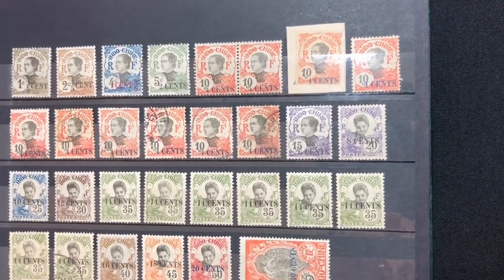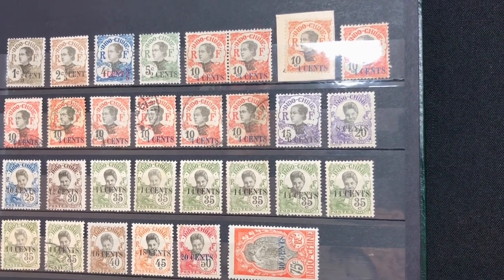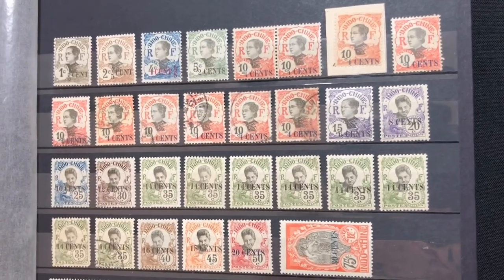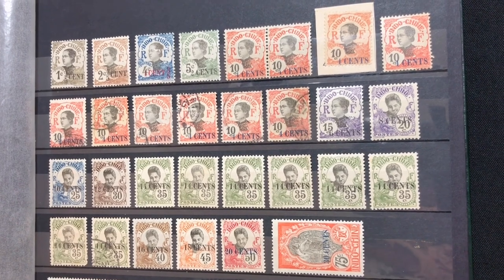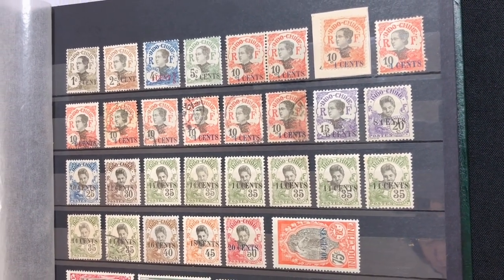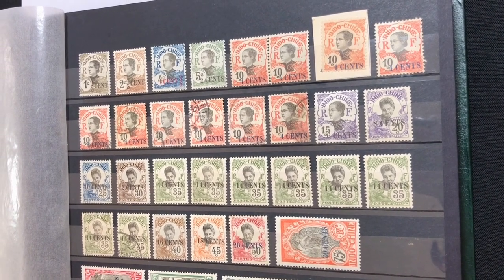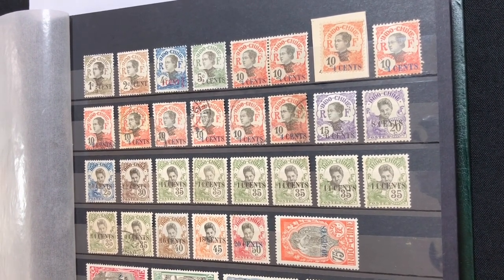As you can see, the surcharges were either in black, red, or blue. The 1-centime surcharge was 2/5, and that's number 65. The 2-centime has a 4/5-centime surcharge on it. The 4-centime has a 1 3/5-centime surcharge. That's in red, the surcharge color. The 5-centime has a 2-centime surcharge on it. The 4-centime surcharge is on the 10-cent, and that's in blue, or black, excuse me.